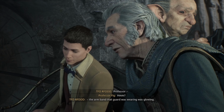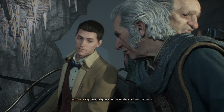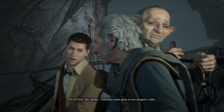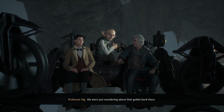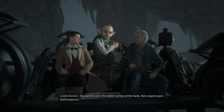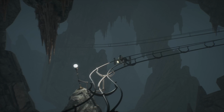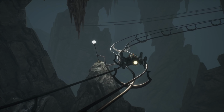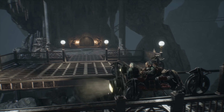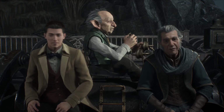Professor, the armband that guard was wearing was glowing. Like the glow you saw on the portkey container? No, darker. I saw that same glow on the dragon's collar. Yeah, what was that? We were just wondering about that goblin back there. He watches over the oldest section of the bank. Rare anyone goes there anymore. I'm guessing this will be the combat part. We're gonna get ambushed or something along those lines.